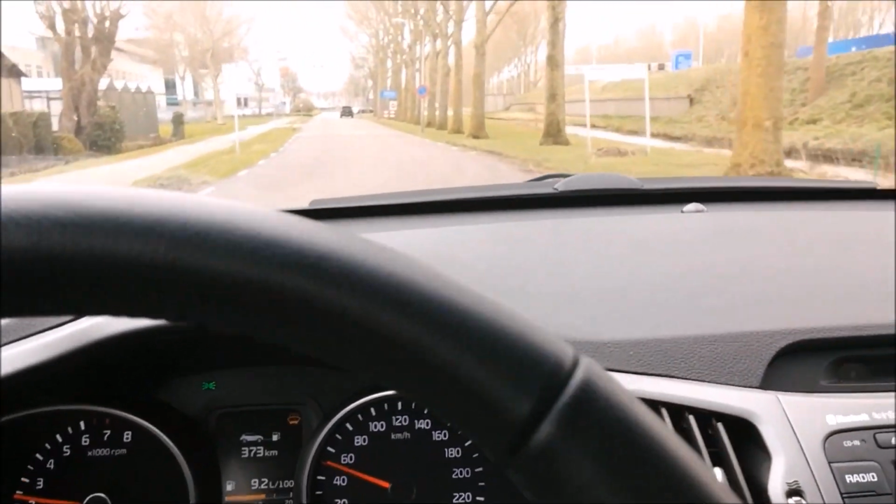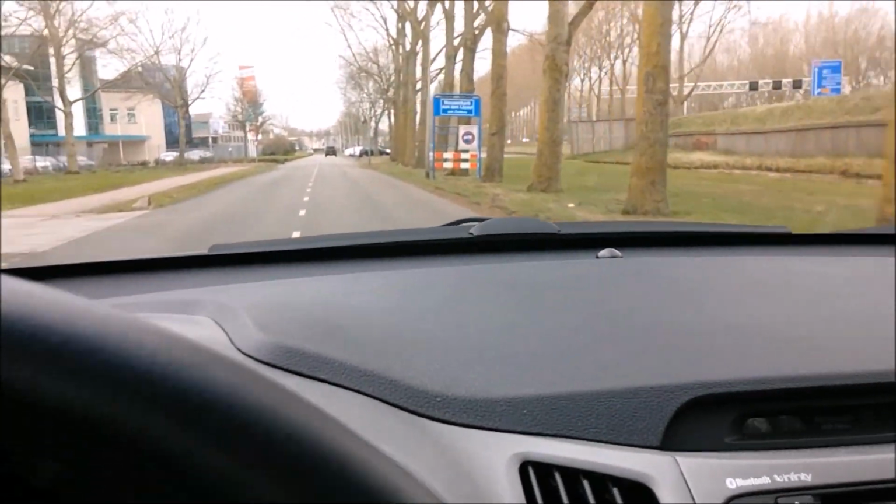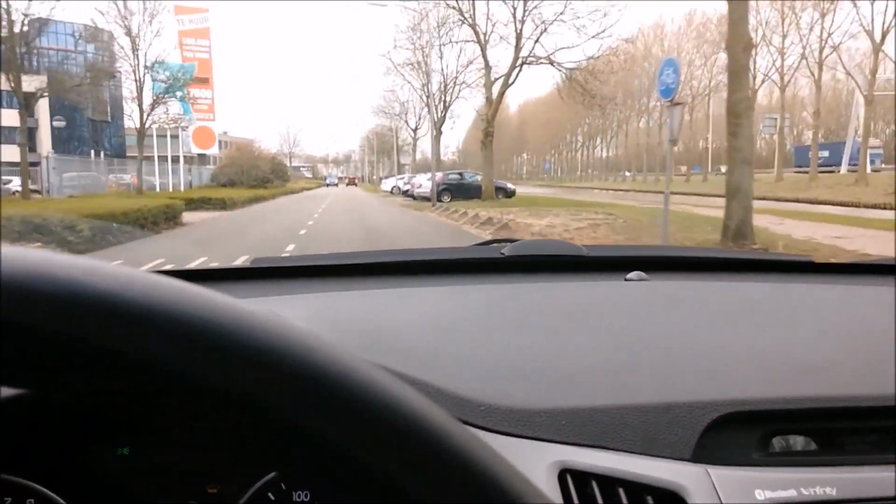This is a good car. There's nothing wrong with it. The handling is good. Even though it does not feel as tight as the Mazda. The Mazda CX-5, that is.